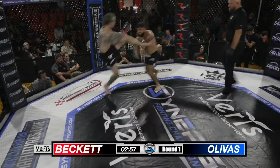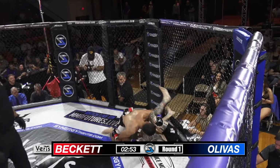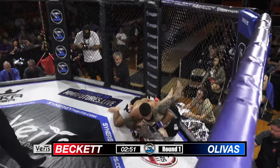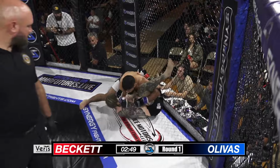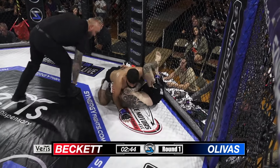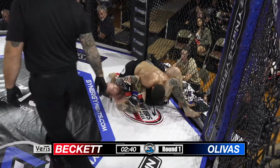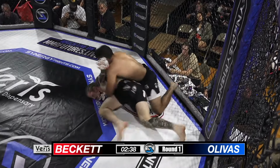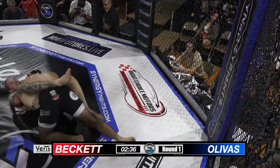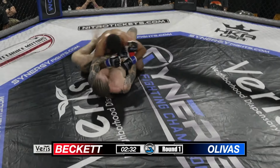You see Beckett, he's unfazed by these shots. And there's a good trip, grabbing of the leg was Olivas. Trying to get control on the ground. It looks like he has it for the moment. Alan Olivas' world right here on top. Forcing the back. John Beckett doing a great job getting back to his closed guard.